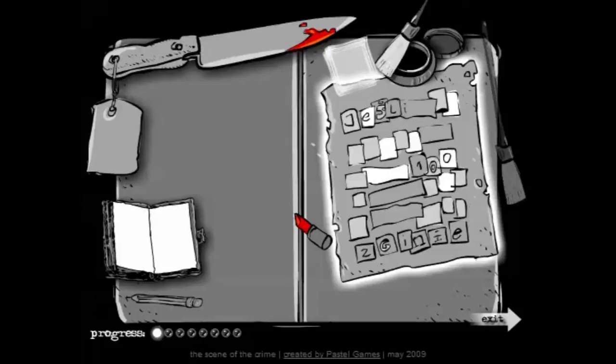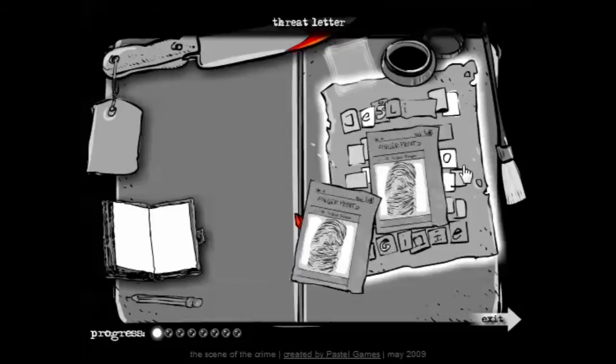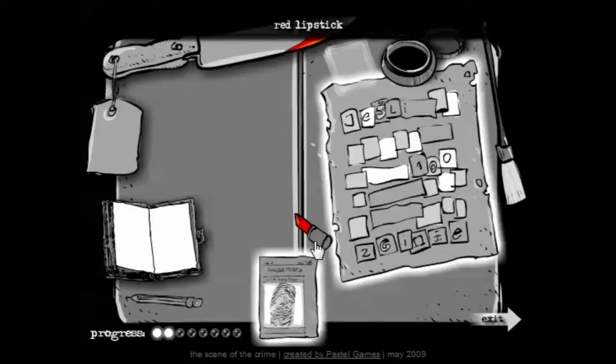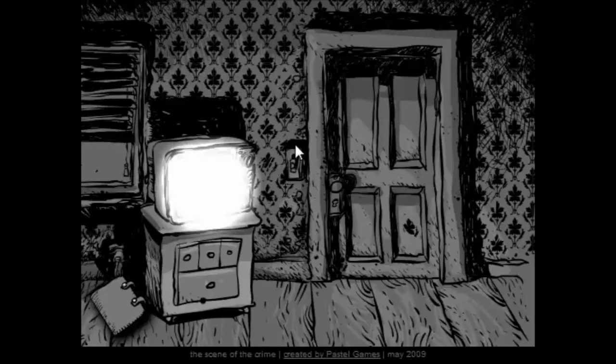This should come in handy, right? So we have a little fingerprint kit here. I'm going to dust our brush here and use it on both. And then take the fingerprint tape and also use it on both. Match them up, and again, the great detective can just tell by eyesight that those are perfectly matched. Okay, that's all we need from in here, I believe. If not, we'll come right back.